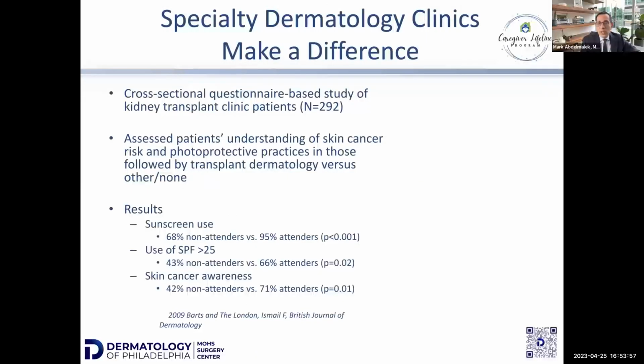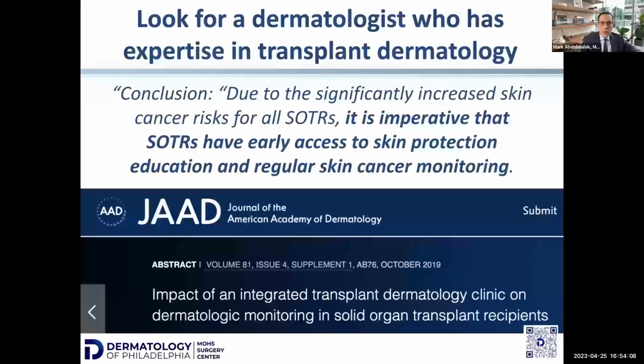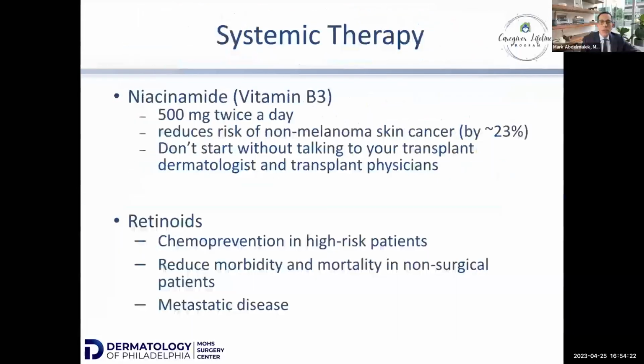Specialty dermatology clinics do make a difference. So if you've been referred to a transplant dermatology clinic, that is really good. They're more likely to use sunscreen and they have better sunscreen awareness. This is a paper that just came out. And you can see the conclusion is that it's imperative that solid organ transplant recipients, you, have early access to skin protection education and regular skin cancer monitoring.